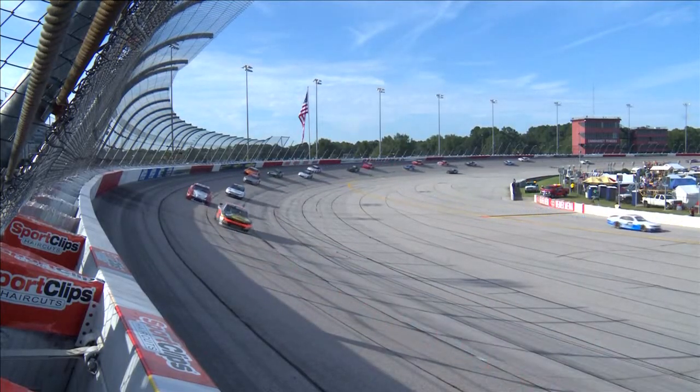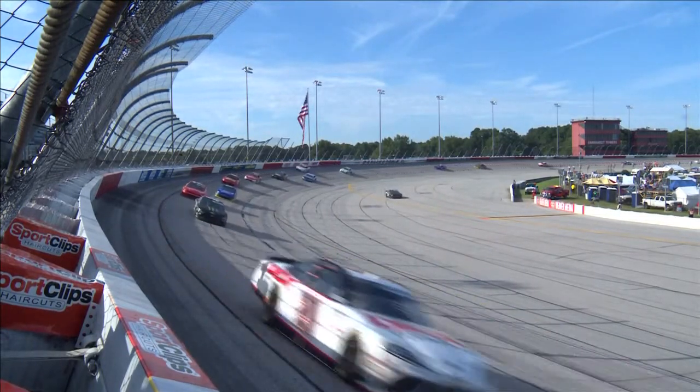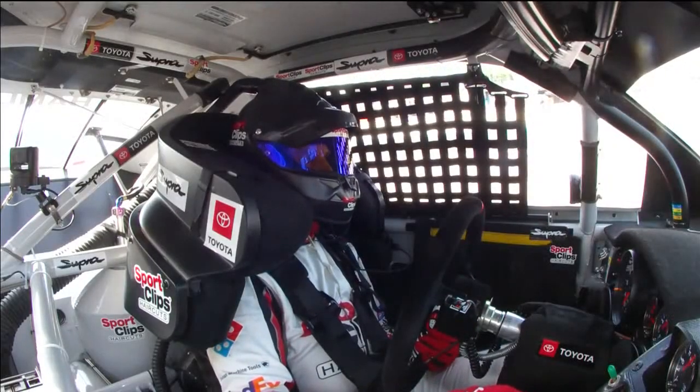And now that Denny Hamlin has kept his track position through a pit cycle, I think we're finally going to get to see what this 54 has starting near the front. It will be interesting to see what Denny Hamlin has for the field. Probably the best in the field.